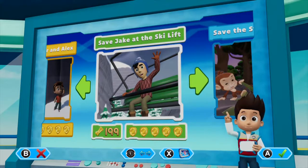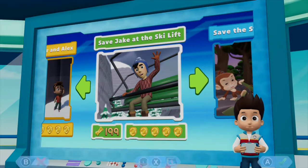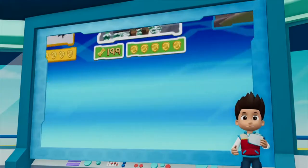Save Jake at the ski lift. Press the A button to play. PAW Patrol to the lookout!